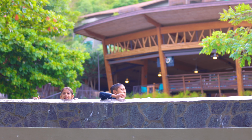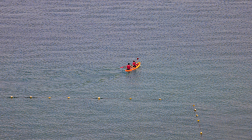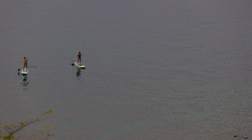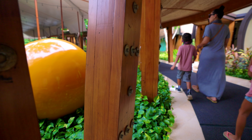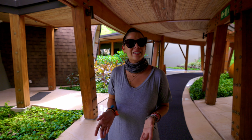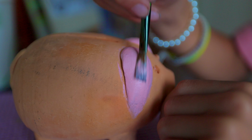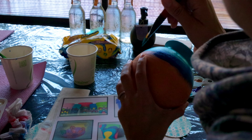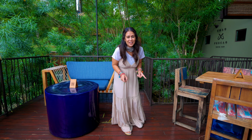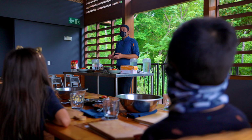And they have complimentary beach activities, which include snorkeling, kayaking, and paddleboarding. Or you can also do jet skiing for an extra fee. Now, besides the water activities, they have a few other family activities like pottery painting. And they also have cooking class for the whole family. And today we're making empanadas.